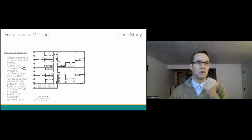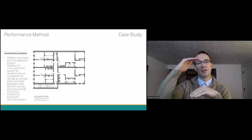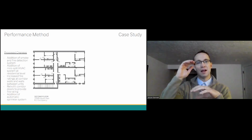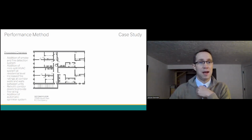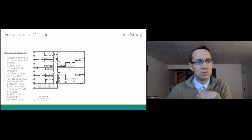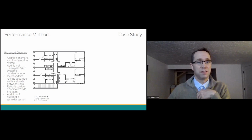So I added a smoke and fire detection system. Also, I added a mini split HVAC system throughout this level, which means that we definitely have separate heating, cooling, and ventilation systems between the mezzanine level and the residential level. I increased the fire ratings. That meant adding more drywall to the walls at the corridors and the walls between the units. I also proposed retrofitting the corridor doors to provide a fire rating, and put an automatic sprinkler system throughout this level.